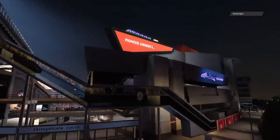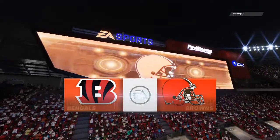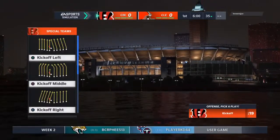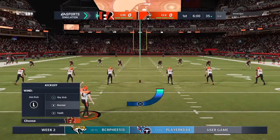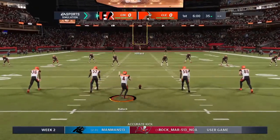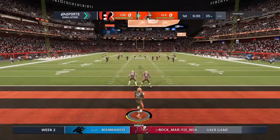The so-called rock and roll capital of the world, Cleveland, Ohio, at First Energy Stadium on the shores of Lake Erie. This was the scene a few minutes ago. The dog pound in full roar as their Browns emerge from their tunnel. They're ready to go as they get set to match up with the Cincinnati Bengals. Two clubs here, each looking to rebound from a Week 1 loss as we're underway on EA Sports.